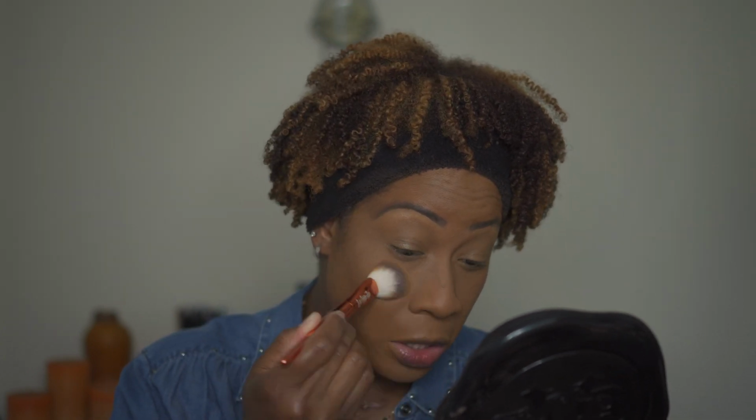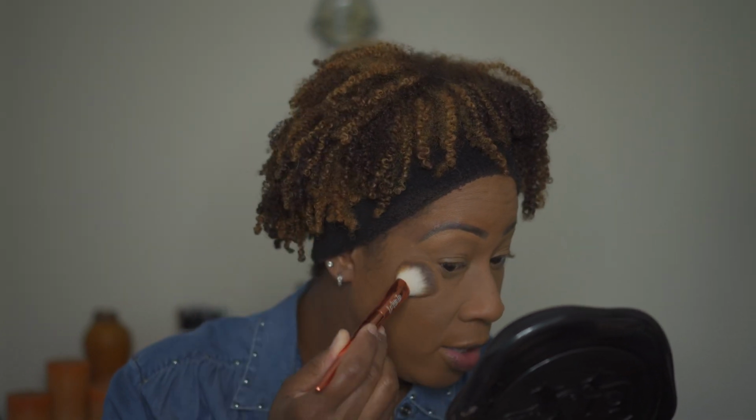And I might go in with the brush first. I'm gonna go in with the brush, and then I'm gonna put some down with my sponge. So just going in and setting the under eye, just pressing it into the skin like so. Trying to just focus in on the areas that I don't want to move. So far the concealer looks good.